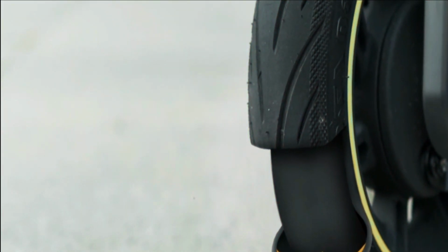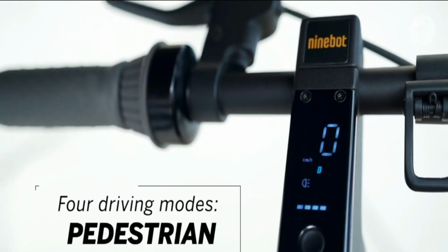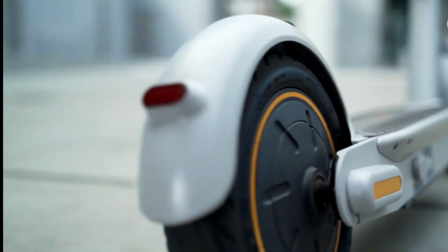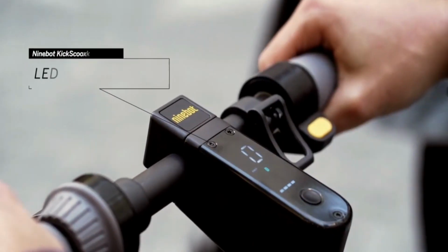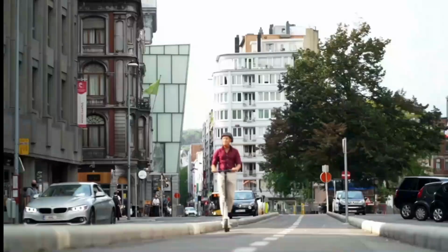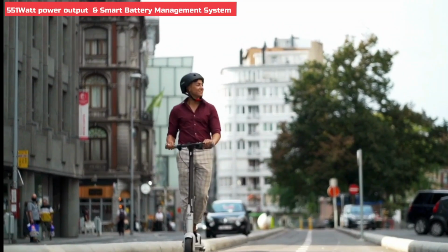with better safety. A powerful assist function allows you to push your scooter when you aren't riding, while Eco, Standard, and Sports modes are directly accessible on the dashboard. Check your maintenance signals, power levels, Bluetooth connectivity, among other things. Featuring large-capacity lithium batteries, it has a 551-watt power output.